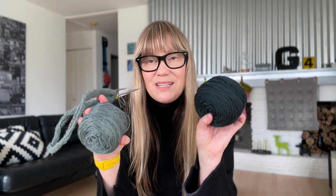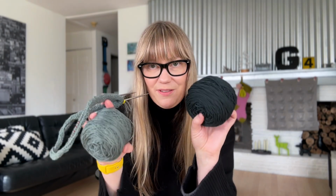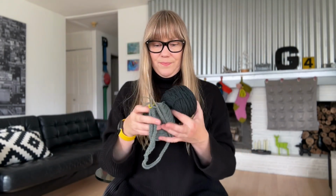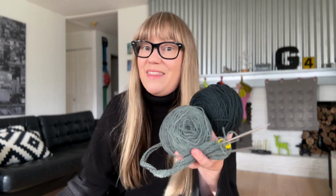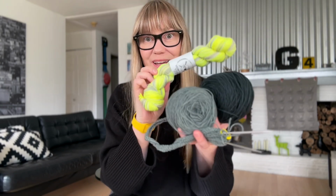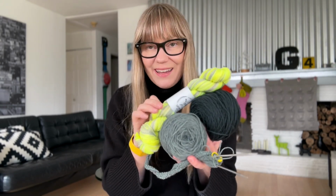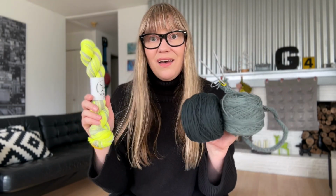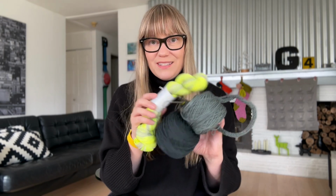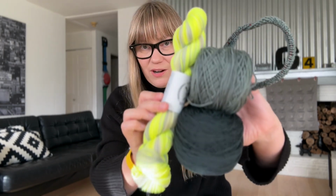I wasn't crazy about the spin cycle I had set aside for this. I don't even have it with me, but it was like a blue-green. It was okay, but this, for the color work for my Alpenglow, is amazing. And this didn't exist when I was picking out colors for my Alpenglow. So this, I think, is perfect for the color work for this. This looks really cool together.